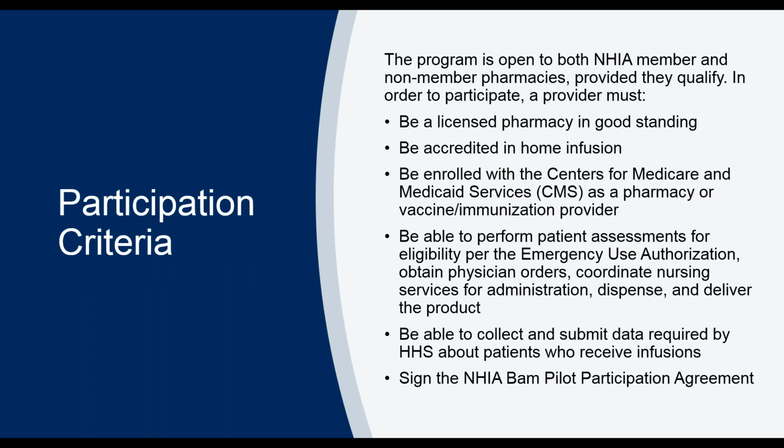We try to keep this very simple in terms of who can qualify to participate in this program. Essentially, it is open to both NHIA member and non-member pharmacies as long as you can meet these criteria. The criteria include being a licensed pharmacy in good standing, being accredited for home infusion, and that accreditation is the standard home infusion accreditation you would typically use to credential yourself with a commercial payer. You have to be able to bill CMS for the vaccines through the immunizer program.